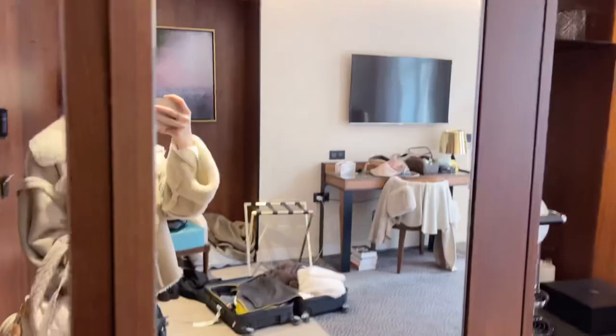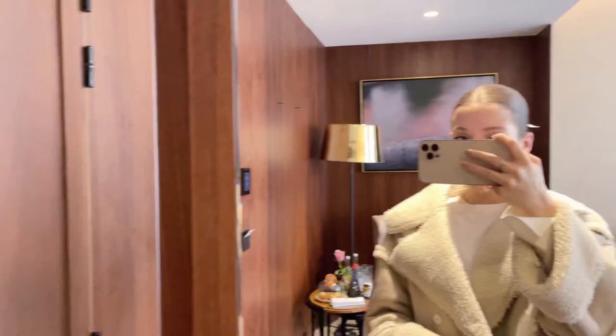We are about to go out again, and I wanted to show you a quick tour of our room, which is so cute. I love the room, I love the view. So just very quickly, how the room looks like. Two big mirrors, which are so cool. You can check out your outfits. You have a little coffee table, coffee area.